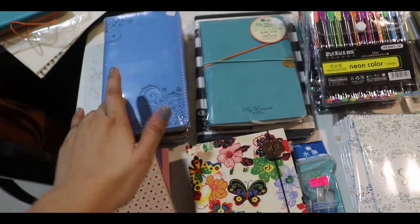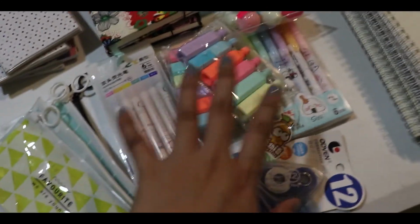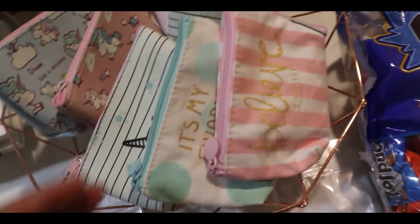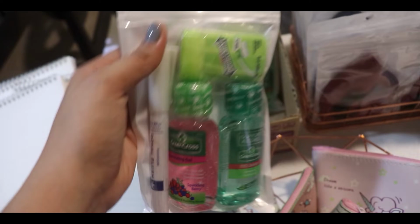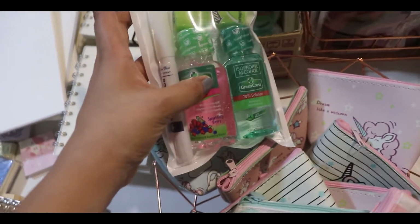So we have some journals, some notebooks, tickler notebooks, highlighter pens, pencil case, some more notebooks, some washi tape. We also have a few coin purses, and we also have this mini essential kit. It comes with mints, alcohol, sanitizer, and a pre-poo spray.